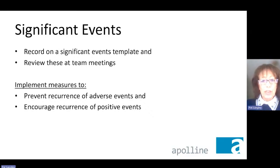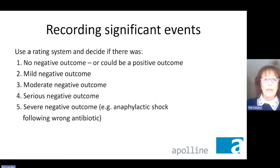So record your significant incidents on a template, look at these at team meetings, and then implement measures to prevent recurrence of things that have gone wrong and encourage recurrence of things that have gone well. Use a rating system and decide whether there was no negative outcome, or indeed it could be a positive outcome, a mild negative outcome, a moderate negative outcome, serious negative, or severe negative. In the severe negative outcome, I would class something like anaphylactic shock following the prescription of the wrong antibiotic.